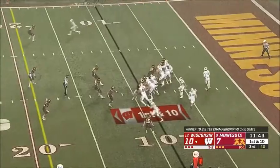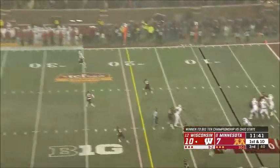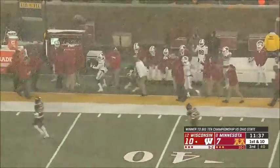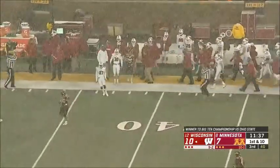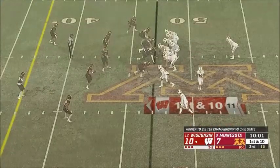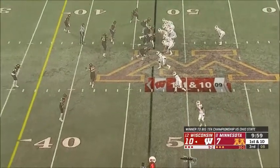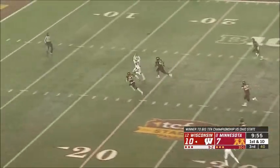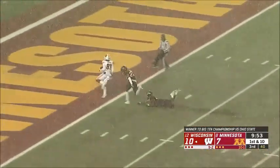Taylor with more receiving yards than rushing yards, and now Wingman is back, going to loft it downfield, and navigating his way is Cephas. He's got it out near the 45. Groshek in for Taylor. Cone goes back, takes a downfield shot. Cephas has got it, and Wisconsin stretches the lead in this blizzard.